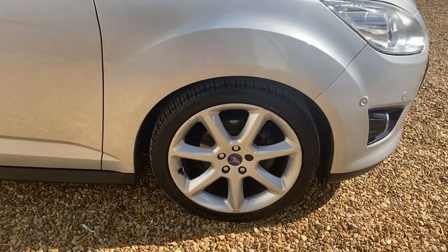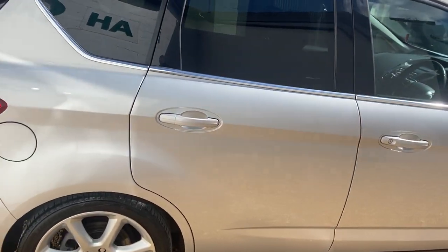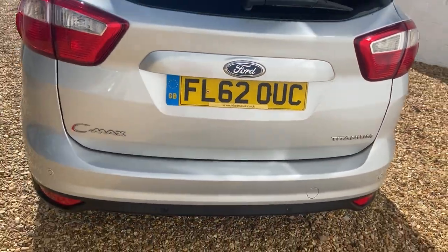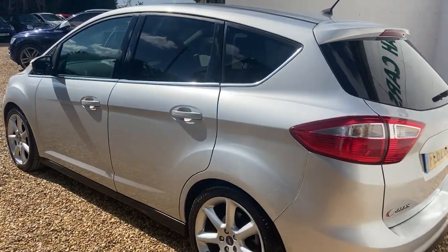A little bit of marking on this one, but generally very good order. Bodywork again, very good order. 1 or 2 minor marks on the body, but they are minor. I will show you them when you come and view the car, but they are very minor. That's me being a bit too OTT, but I'd like to be fair to people.